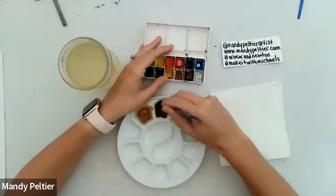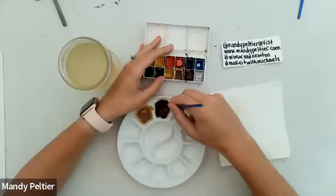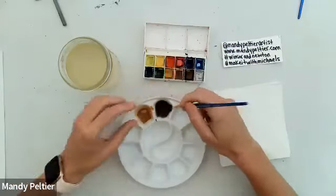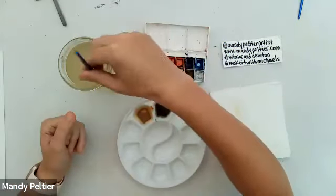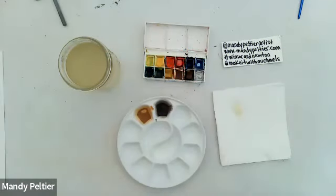Same with the light brown. You can start with the burnt umber if you want. All right, and then that should give you a nice dark brown. 3 of each. I'm going to clean and blot my brush.